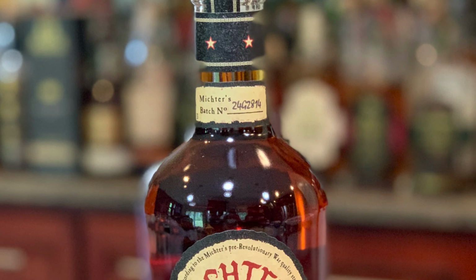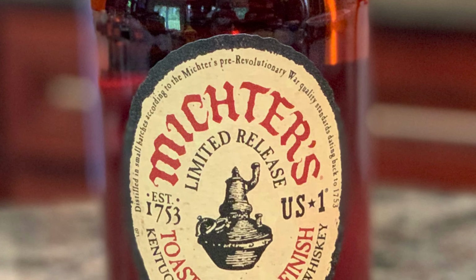We have the original toasted barrel bourbon. We have the limited edition, limited release, Michter's US 1 toasted barrel finish. Ten years ago, Michter's said, we need to do something different. We need to release a bourbon that hasn't been done yet. So they said, we are going to do a toasted barrel bourbon.